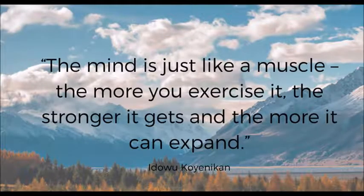And I'll leave you with this quote, okay? The mind is just like a muscle. The more you exercise it, the stronger it gets, and the more it can expand. Okay, that's all for this lesson.